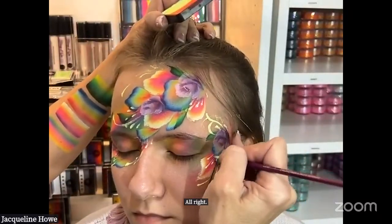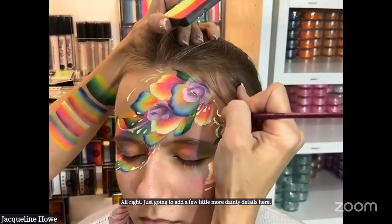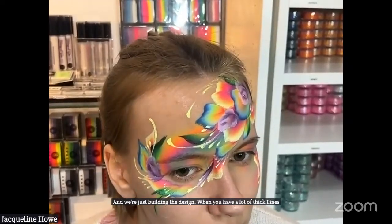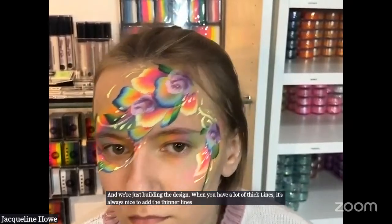Just going to add a few more dainty details here, and we're just building the design. When you have a lot of thick lines, it's always nice to add the thinner lines for contrast and beauty.